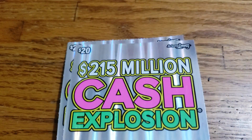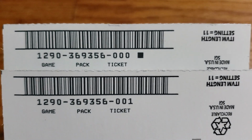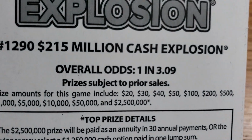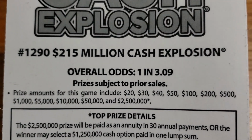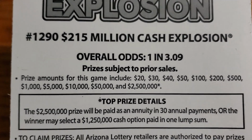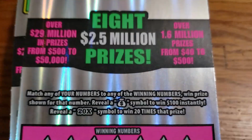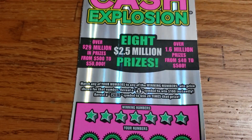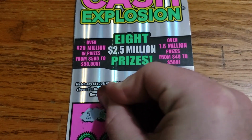We will move on to the two $20 cash explosion tickets here. We have tickets number 000 with that black box and 001. We have the overall odds of 1 in 3.09, and the prizes range from 20 up to that 2.5 million. We're looking for that money bag symbol to win $100 instantly, or that 20x symbol to win 20 times our prize. We are starting with ticket 000.